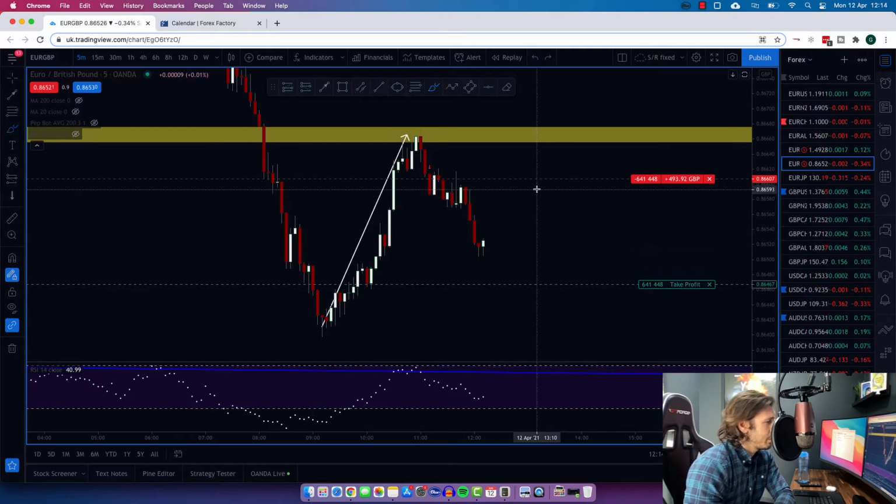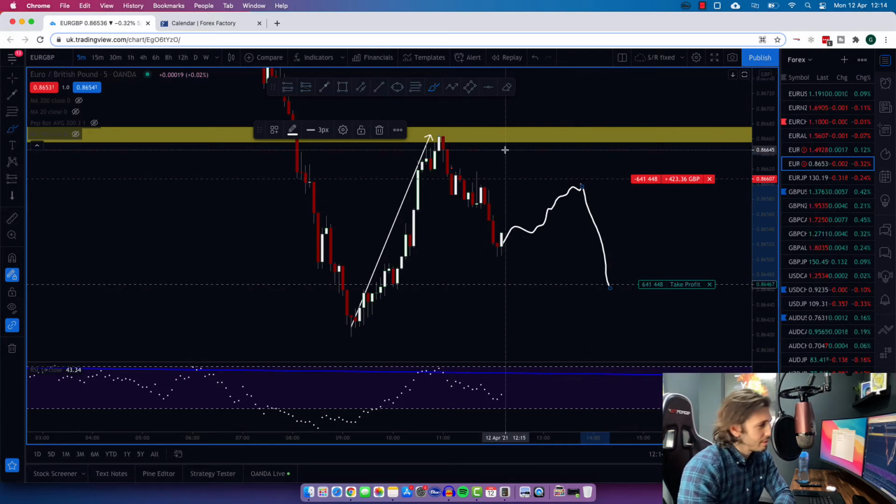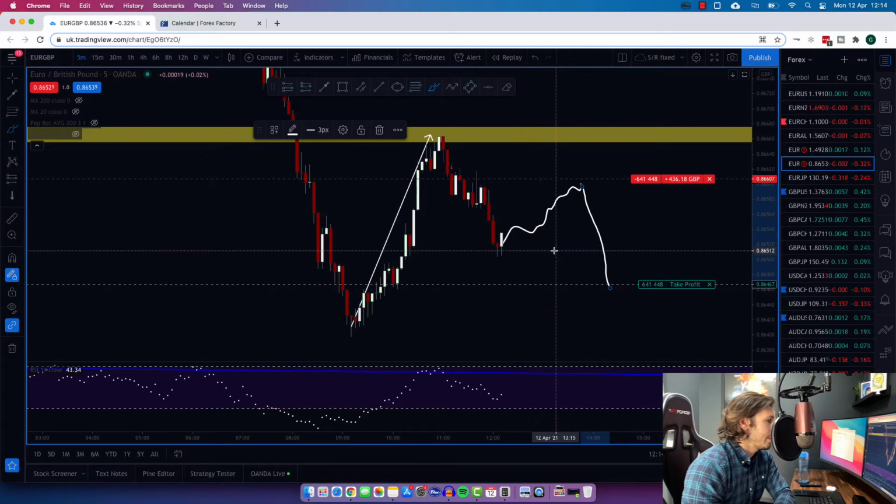I don't really want to be moving my stop to break even, because if we consolidate like this, we get within a few pips of our entry, and then we get taken out of the trade, and then it rolls over. It's just very annoying when that happens. So yeah, I'm going to keep an eye out on the trade, and I will keep you updated. Cheers, guys.